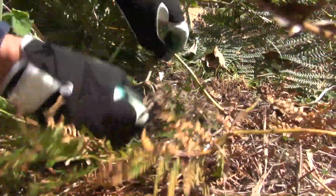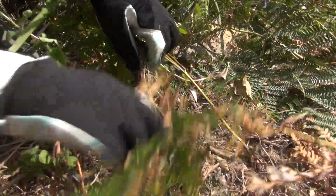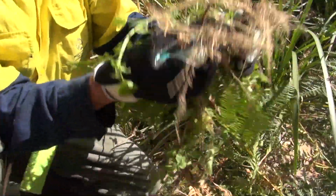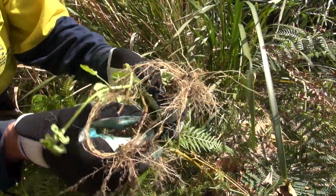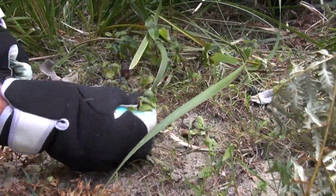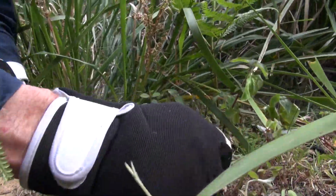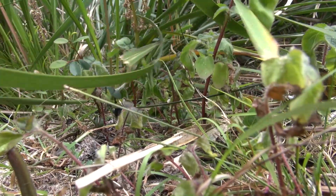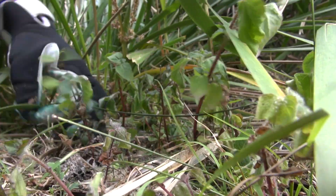Now this one, they've got quite a vigorous root system, and we try and get most of the roots out. But you can see perhaps here where the roots have started to come along the stem, so everywhere where that touches the ground it will put out a root. So what we do is get as much as we can and then come back and monitor, and that's part of the advantage of having a good long-term project like we've got.